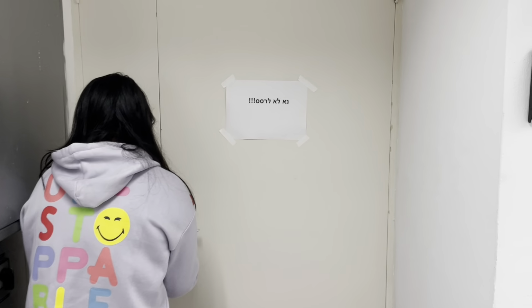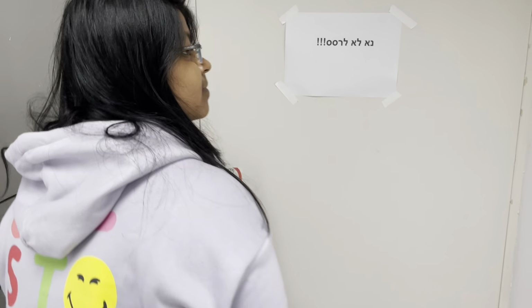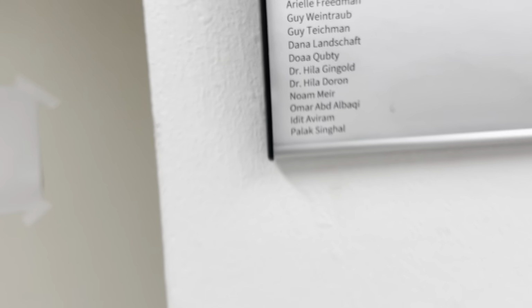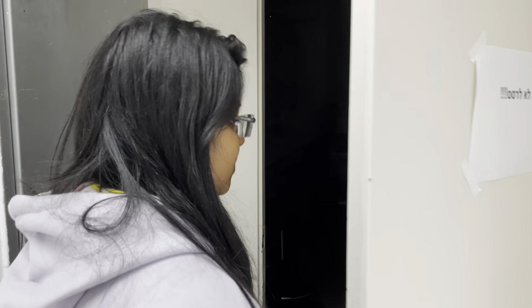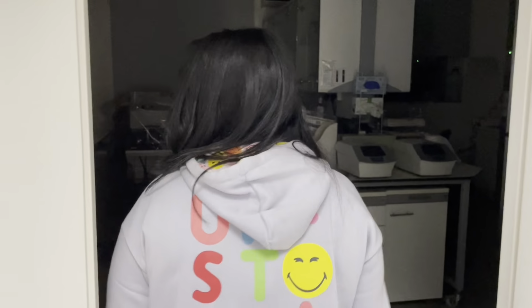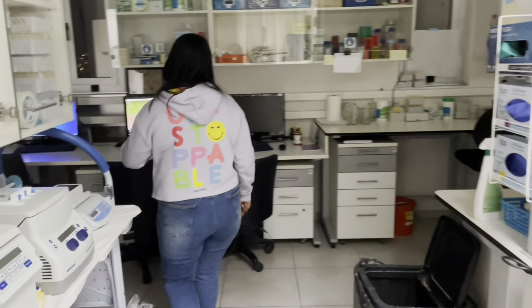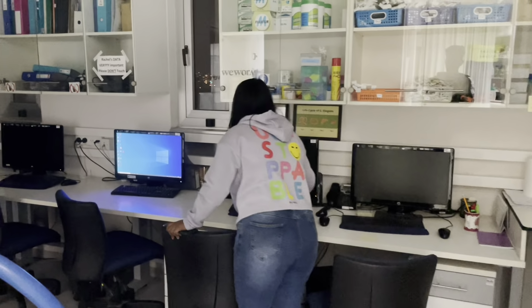We are going into the secret rooms now. It's saying my name. Well, like, single last name. Okay, so we are going inside.